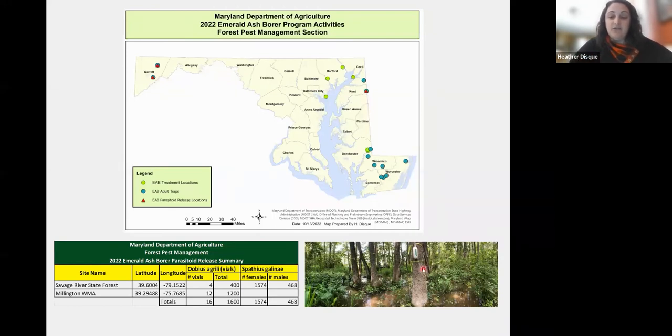You can see we do trunk treatments, and I'll go into that in a little bit. This is an interesting area. It's wet, and so a lot of the holes have to be up here above the high water tide where we're putting the chemical in. So it's kind of interesting. These treatment areas up here are all parks. These are state parks that have, either in their campgrounds or in their nature areas, high value trees that need to be protected from EAB.